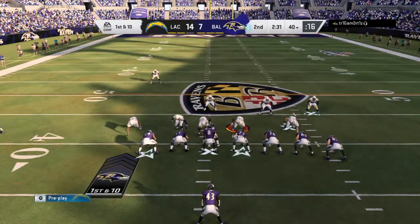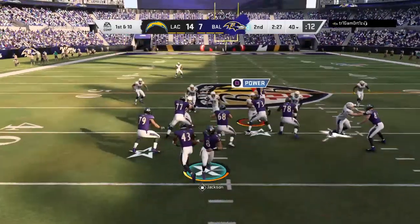Let's go, D. Let's go. 52 is the mic right here over there, right? 52 is the mic. Play action.